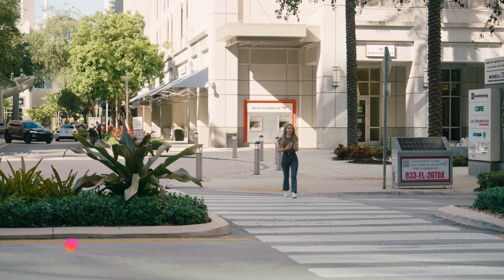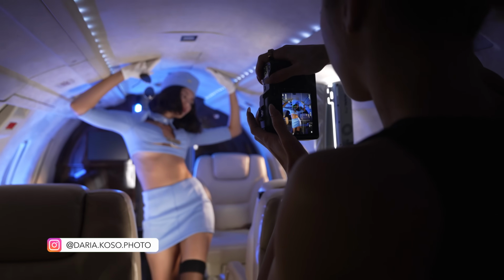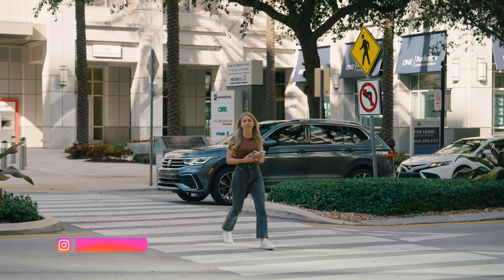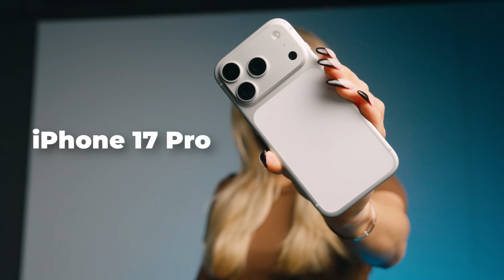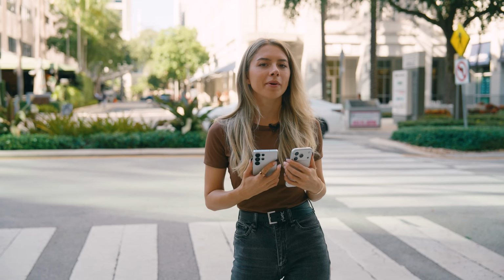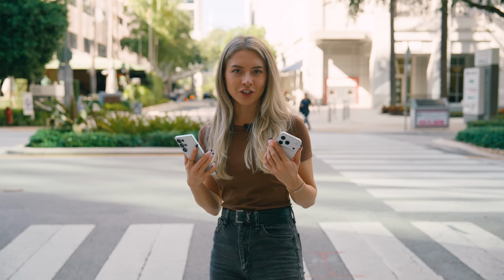Hi, I'm Daria Koso, fashion photographer, and I usually do fashion campaigns with a 10,000 camera. But today I decided to leave all this behind to compare just two phones, iPhone 17 Pro and Samsung Galaxy S25 Ultra. Both promise professional-grade portraits, but can they really handle a fashion photo shoot? And at the end, which one will really look like a professional camera?